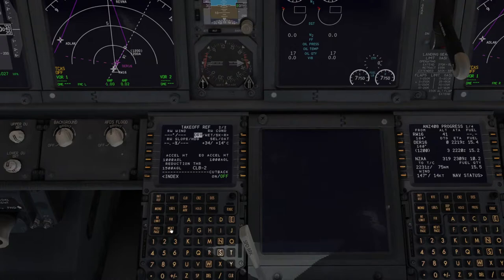Next page. Well, crud. Just got to get something to write on real quick. That's what I get for not being fully prepared in my cockpit. All right. 1, 3, 6. 1, 3, 6, 1, 4, 1. Okay. All right.